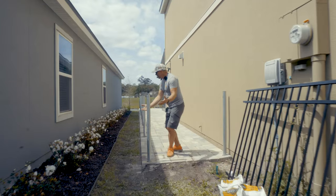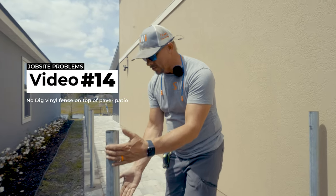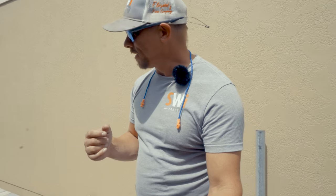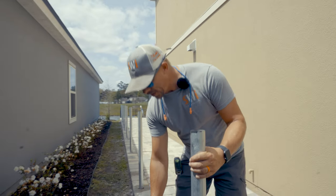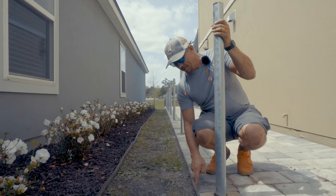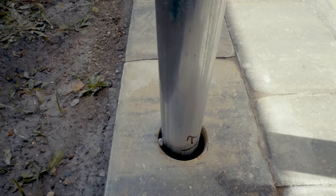As you can see, we have sprouted this really nice crop of steel posts right through this paver patio. And that was not without some effort and some thought. The customer poured or had their patio built right onto the property line, so we cannot put the fence right here because this is not their property. This is their property, this is not their property. So we had no choice but to go through the paver patio.